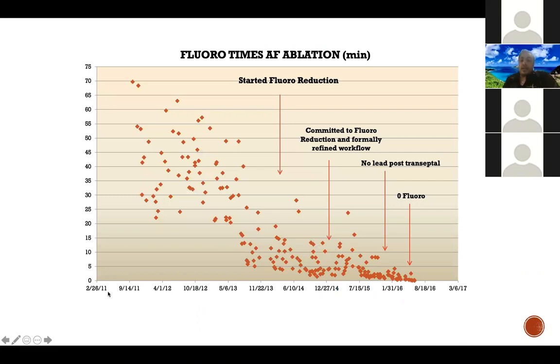Okay, so this is just a graph that I put together of my fluoro times when I came out of training for AFib. I came out of training in 2011, and you can see I was kind of all over the map. There were some cases where I was using 70 minutes of fluoro, and then maybe I got a little more comfortable. And then in 2013, I will be honest with you, one of the main reasons I started doing this is because AFib ablation just became quite tedious and boring.